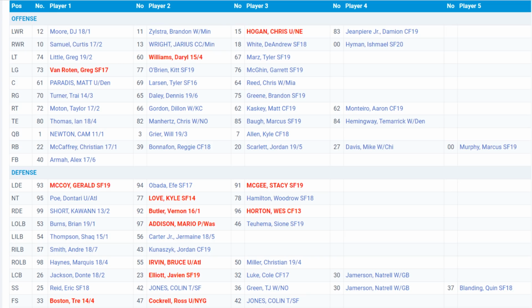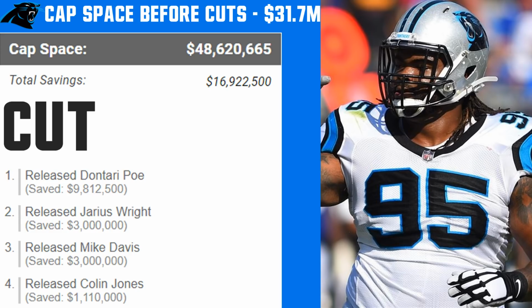But first, anybody that I would like to cut or trade, just cuts here. Dontari Poe, I'm cutting. A solid nose tackle, but he doesn't make enough of an impact while you have $9.8 million on the line here. Something to keep in mind, after they roll over the guarantees, right when free agency starts, they'll have around $31.7 million in cap. That's not a small number, obviously, but it's not enough for a team that, to me, is in rebuild mode, but it could be a rapid rebuild mode, if you get what I'm saying. So you need more cap than that, especially with some needs.